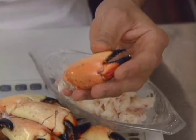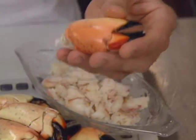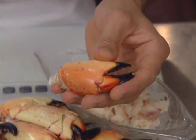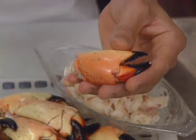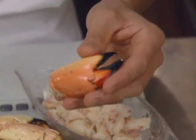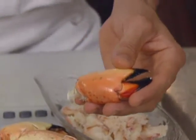It's a special regulation. The fishermen don't kill the crab, they actually just remove the claws and put the crab alive back into the water. So for the following year, one new set of claws will be grown. And that's how the market of stone crab became and is still alive, actually.